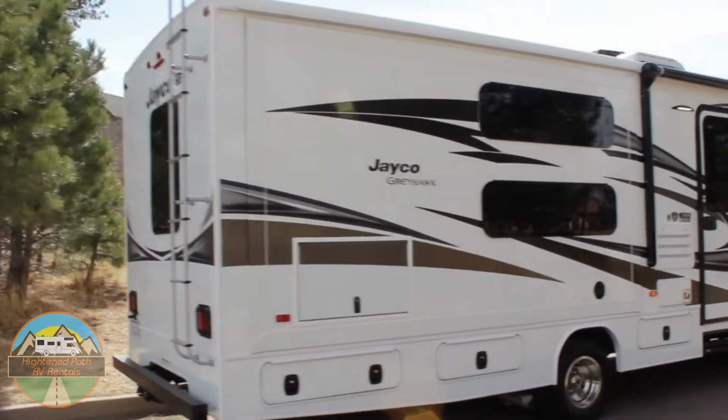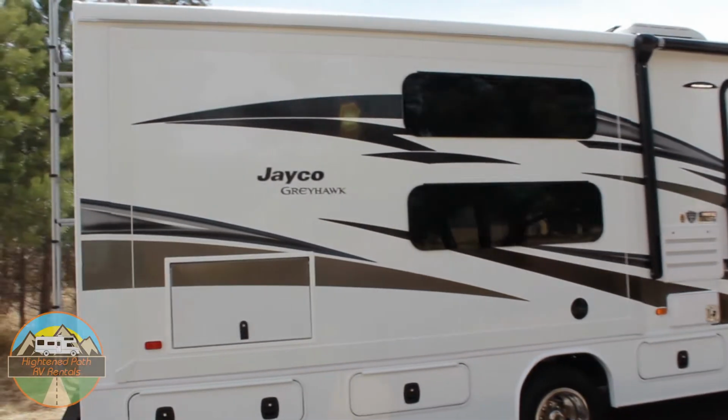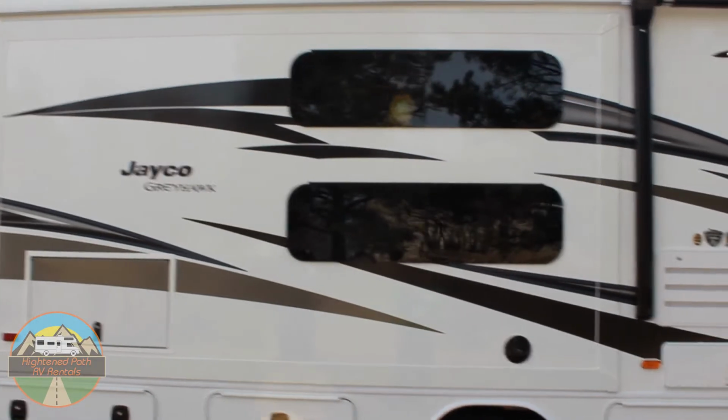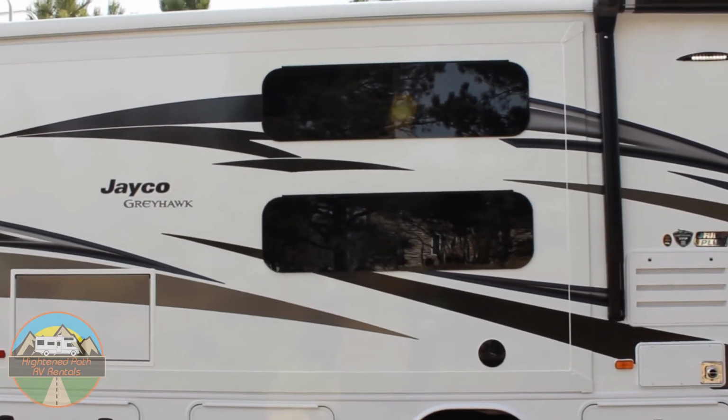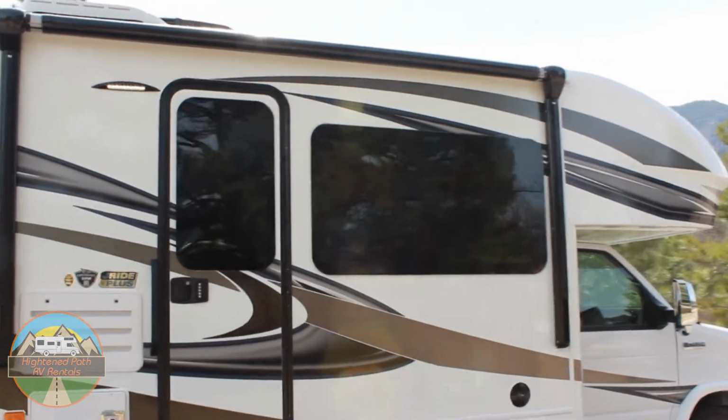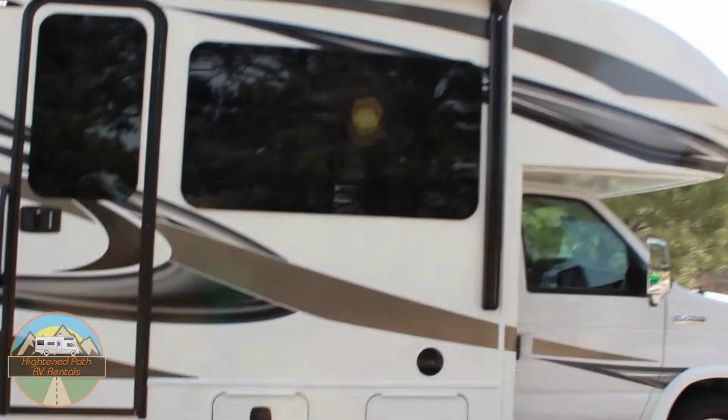Here is the passenger side. You'll notice a lot of little compartments for storage on this side. And here's the cutout for the rear slide room for the bedroom and the bunks. The electric awning is mounted up front, but unfortunately we do not allow our customers to use the awnings.